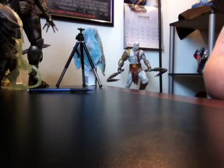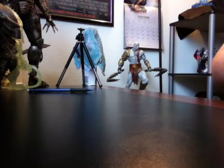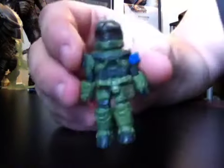And the first one I'm going to kick off today is actually something that I ended up getting at Toys R Us today. I had no clue that these guys were out or anything like that. But when I saw them, I knew I just had to have them because I already got a few of them to get the set started. And I'm sure you guys have heard of Minimates before.